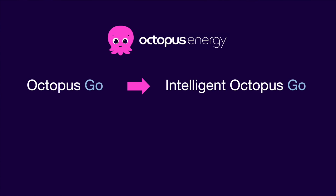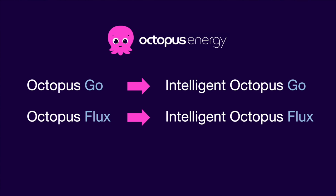It's called Intelligent Octopus Go because Octopus Energy will control your equipment, and it will even determine additional cheap rate slots so that your EV gets the charge that it needs and you don't need to worry about it. Another tariff is Octopus Flux, which offers both a cheap import rate in the early hours and a lucrative export rate in the early evening. It also has a sister tariff called Intelligent Octopus Flux. It has a slightly different rate profile, and Octopus Energy takes control over your battery so you don't need to worry about anything. I'm on this tariff myself at the moment and I really like it. It's intelligent because Octopus Energy manages the charging and discharging of my home battery, so I don't need to worry about it, and I know that it's helping the grid.